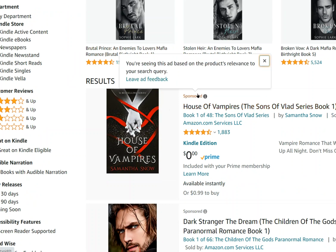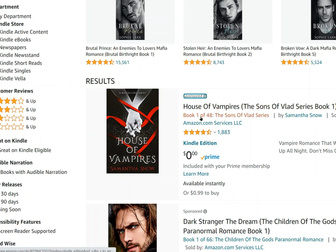So I'll see who is advertising profitably. This one is book 1 of 48. Because the author has so many books out, they can probably spend quite a bit of money advertising this first book. I also want to look at the style of the covers. This is kind of a simple, more typographic, symbolic cover, similar to the Twilight series covers.